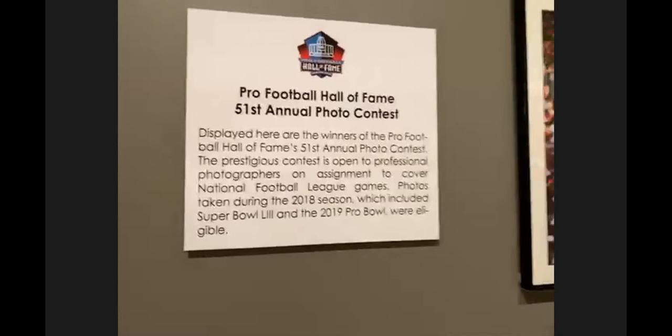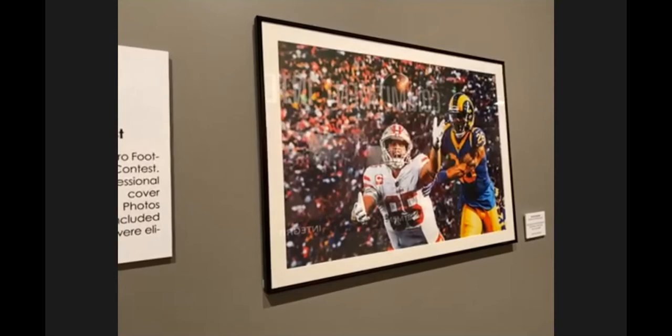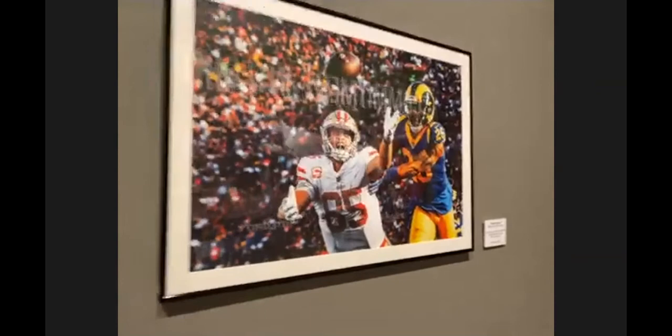If you turned in earlier this year, we actually had Mr. Ben Liebenberg on to talk about what each of those categories mean and how those winners are chosen. And speaking of winners, on display here in Canton, Ohio, we have the winners from the 51st annual photo contest.